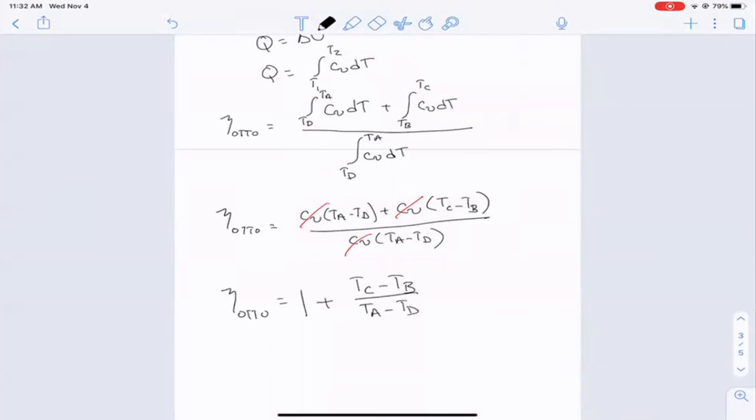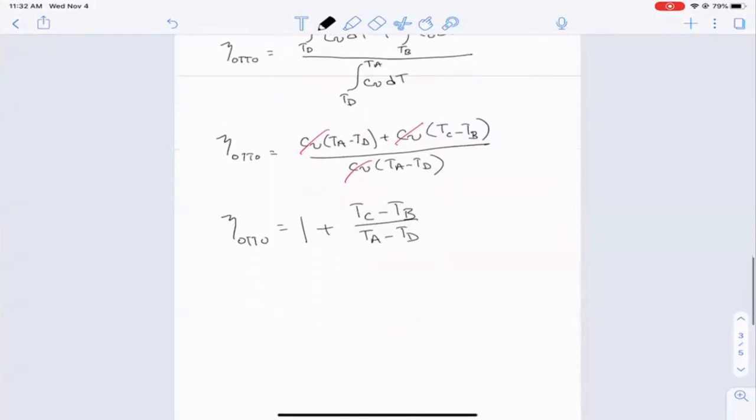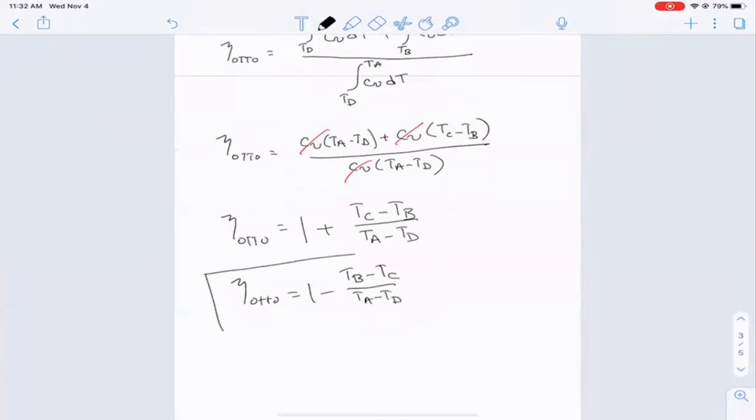Now, some people don't like this because it looks like the efficiency could be greater than one, but this is always going to be a negative number. And so what people do instead is they re-derive this expression. They call it one minus (TB minus TC) over (TA minus TD). And that is the efficiency of the Otto cycle.